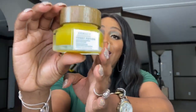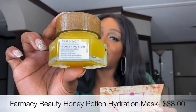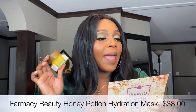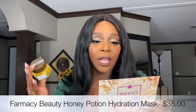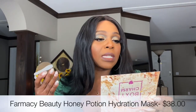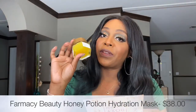And like I said, guys, you get 1.7 ounces of product. This is what it looks like, guys. A beautiful container. I love the packaging. It is absolutely gorgeous. And this is the Honey Potion Renewing Antioxidant Hydration Mask, and it retails for $38. And this says intensely hydrating honey face mask for a glowing complexion. It's infused with antioxidants. It's a warming mask that leaves your skin soft, supple, and plump with hydration. So $38 for this, guys.